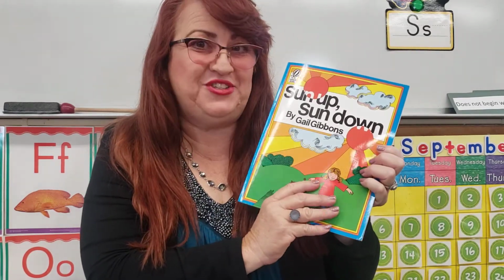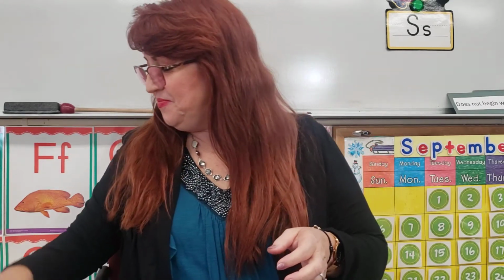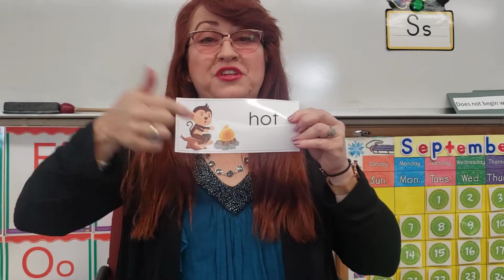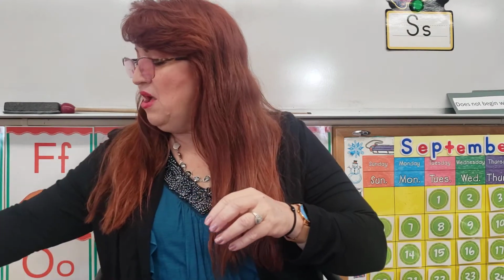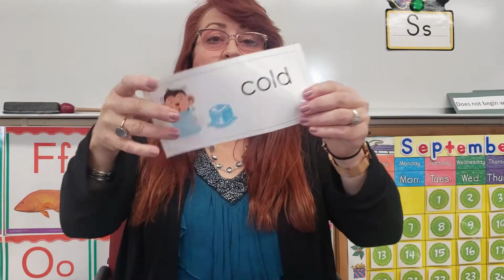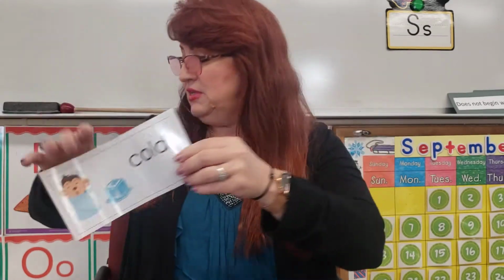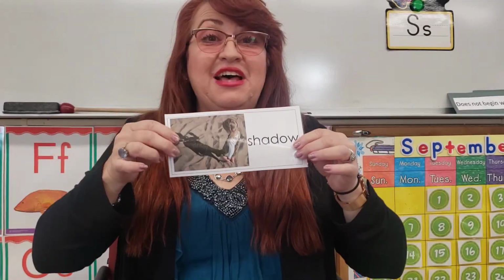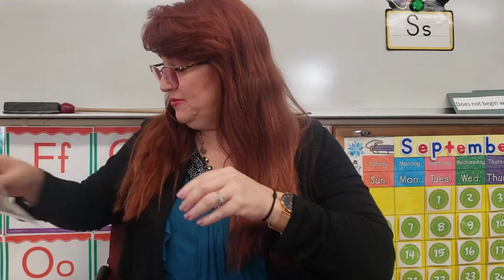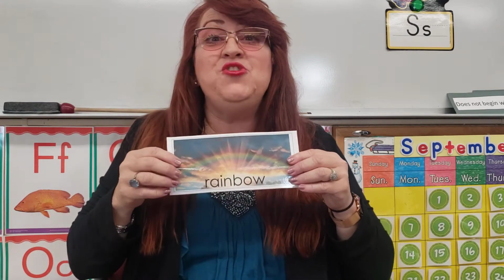Let's do our vocabulary words first. Are you ready? Here we go. Hot, hot. Here for this word in our story. All these vocabulary words are in your story, okay? Rain. Cold. Shadow. Outside, if you stand where the sun is, you might see your shadow. After it rains, you might see a rainbow. Rainbow.